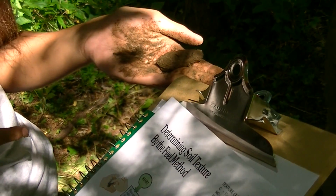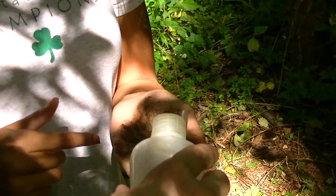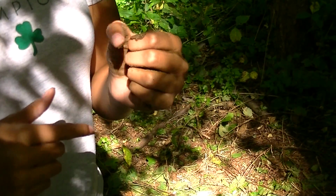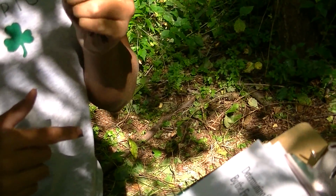Okay, so it's especially wet, a small pinch of soil in the palm of hand and rub it with your forefinger. So I'm gonna wet a little piece and just kind of feel if it's gritty, smooth, or neither. It's kind of gritty. You ready? So you got sandy clay loam.